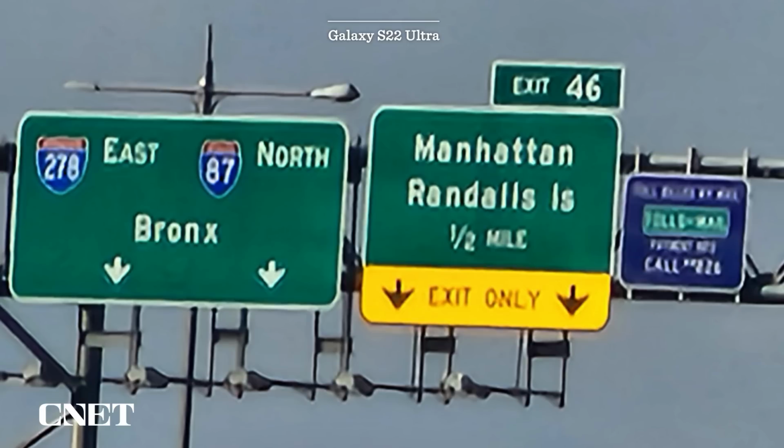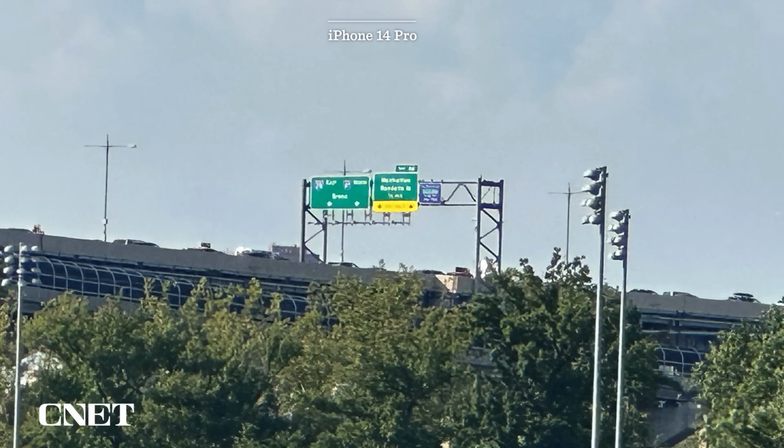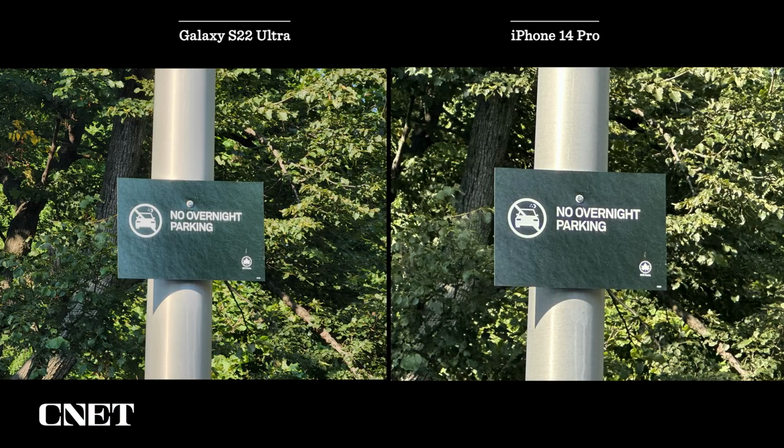Yes, the Galaxy S22 Ultra's photo is pretty blurry and it was really hard to focus while taking this photo, but it's also so much closer than the iPhone's by a long shot. That said, I do think the iPhone took a better photo at a much more realistic 10-time zoom. The text on the sign is brighter and bolder than in Samsung's photo.